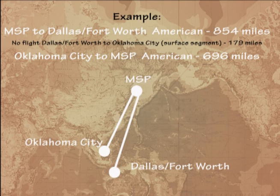Then you're going to fly home from Oklahoma City to Minneapolis-St. Paul on American. It's 696 miles. So what we have is the point of origin and final destination are the same, Minneapolis-St. Paul. But the turnaround points, Dallas-Fort Worth and Oklahoma City, are not the same. This is an open jaw.